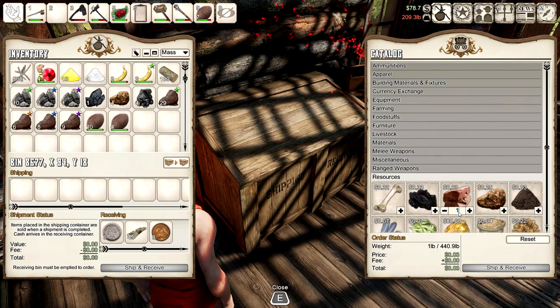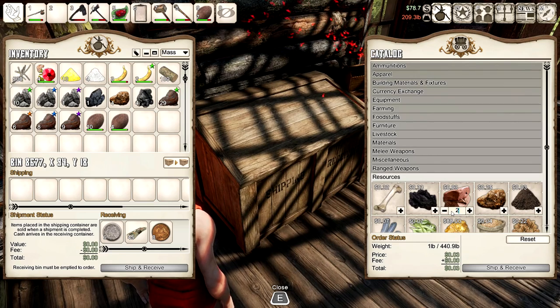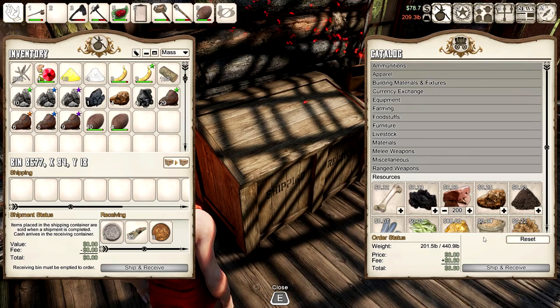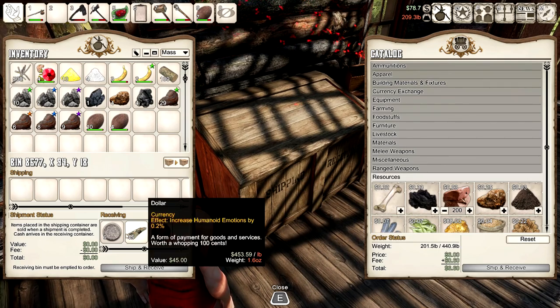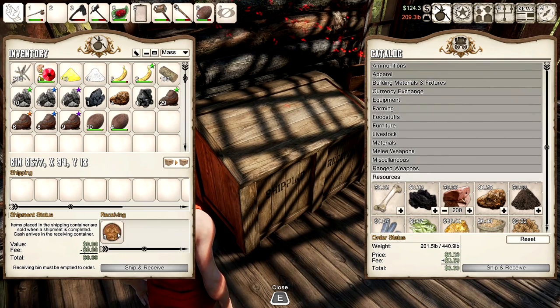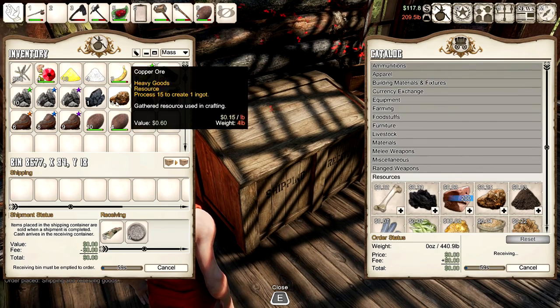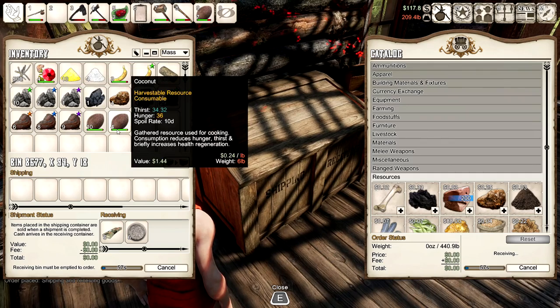It's 3 cents. So let's get 200. Let's get 200 clay, which is going to cost me all of $6. And, oh, do I not have any cash on me? Oh, it's because there's cash in the thing. All right, let's grab that. And then I could have sold, actually, some of the stone.